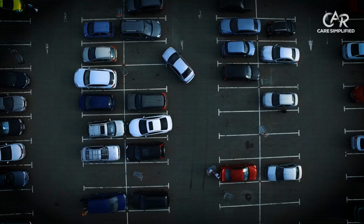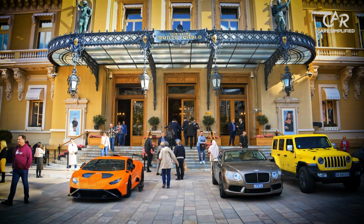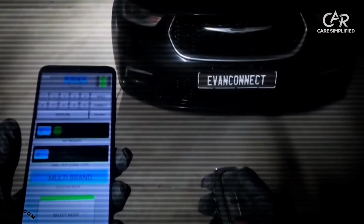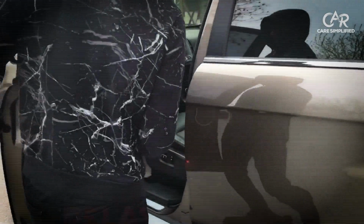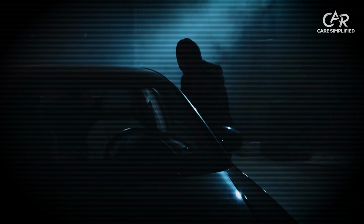Some drivers think that parking in well-lit areas prevents keyless theft attempts. While lighting does provide some general deterrent effect, it doesn't address the fundamental signal vulnerability that enables relay attacks. These electronic theft methods work equally well under bright lighting because thieves use sophisticated equipment rather than traditional break-in tools that require concealment in darkness.